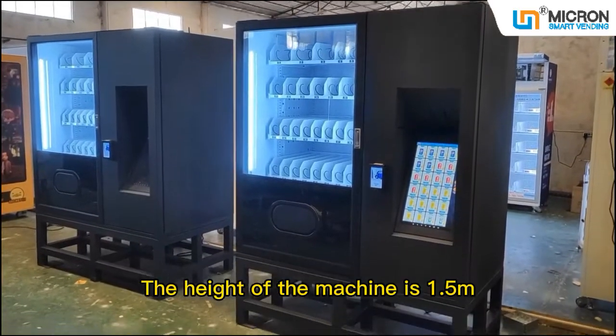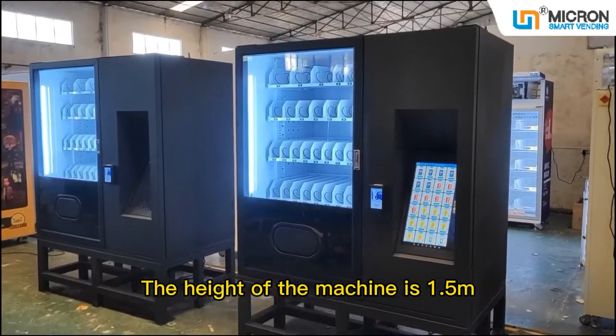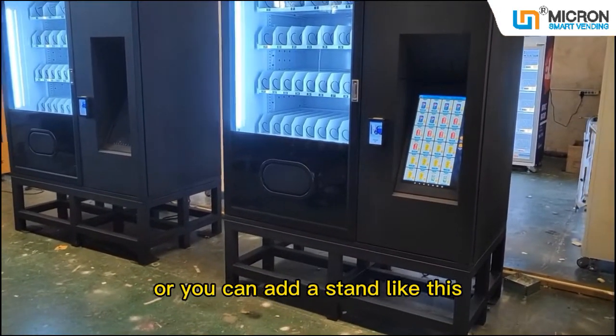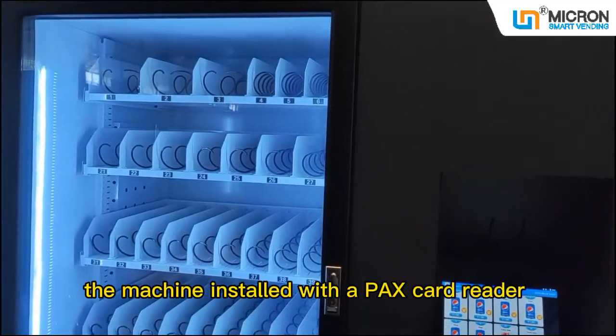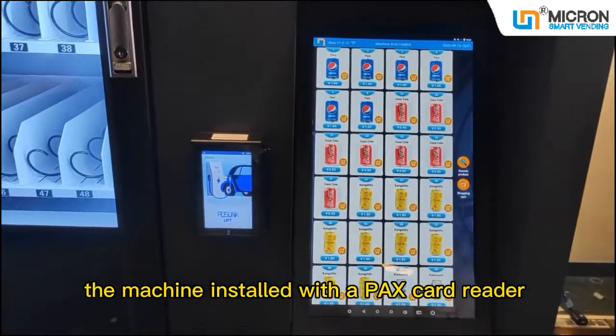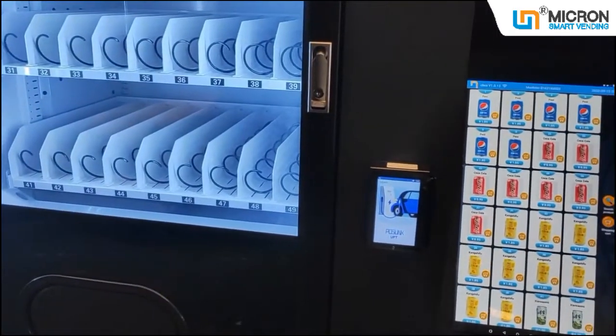The height of the machine is 1.5 meters. You can put it on top of something or you can add a stand like this. The machine is installed with a PEX card reader and a 22-inch touch screen.